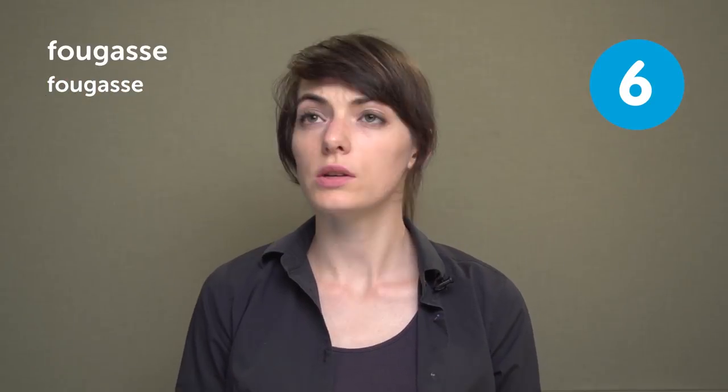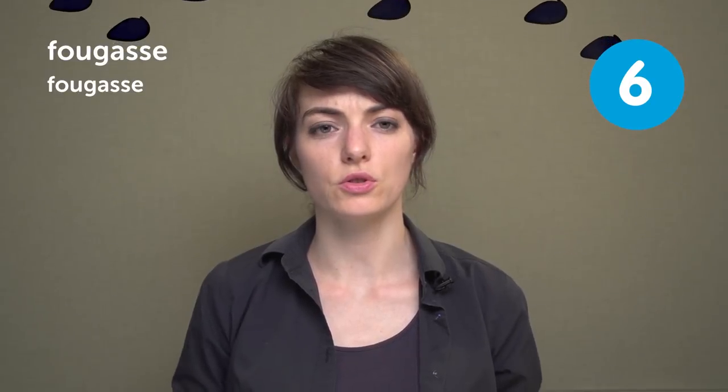Fougasse. You can put a lot of stuff in, like olives and dried duck meat. This one is really good. Sweet one can be filled with raisins or some fruits maybe, or just the crispy kind of bread.